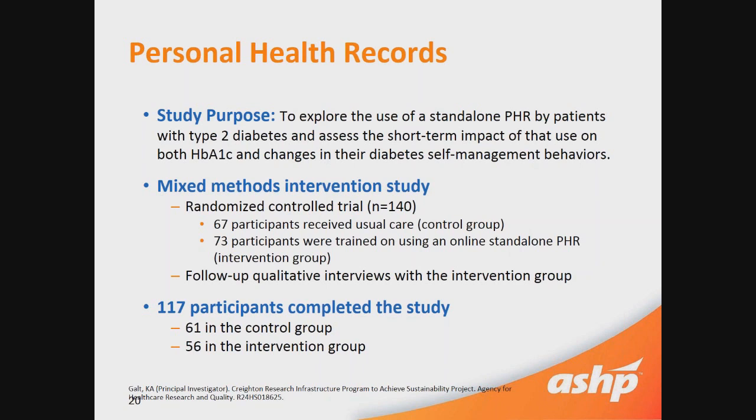And so we combined a randomized controlled trial with qualitative interviews to basically better understand how a personal health record could impact clinical outcomes of these patients. And so we had 117 participants complete the study. 61 were in the control group who received just their usual diabetes care, and 56 were in the intervention group who were trained on how to use this online standalone personal health record. We followed them for anywhere from 3 to 6 months. That kind of corresponded with their normal diabetes care visits.